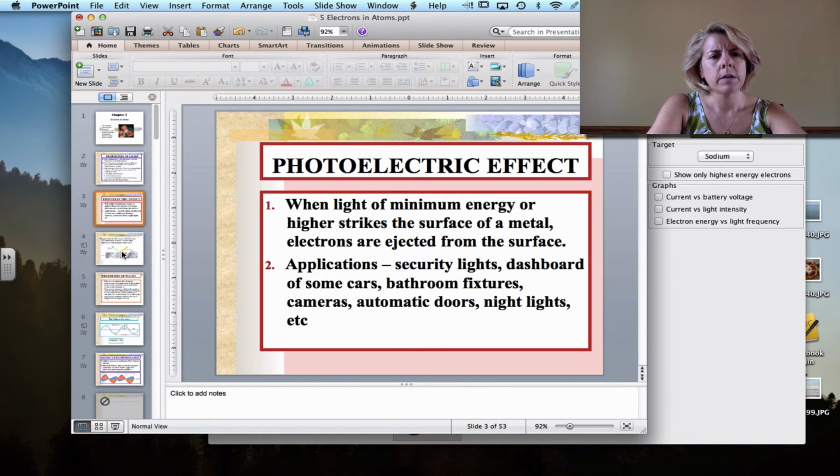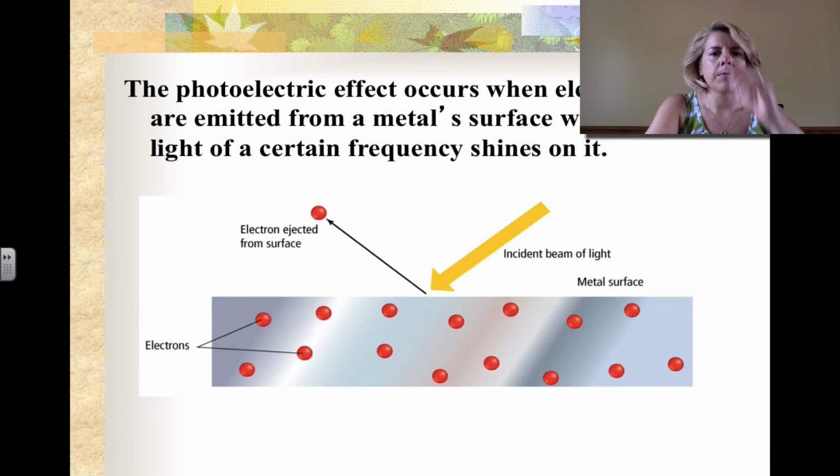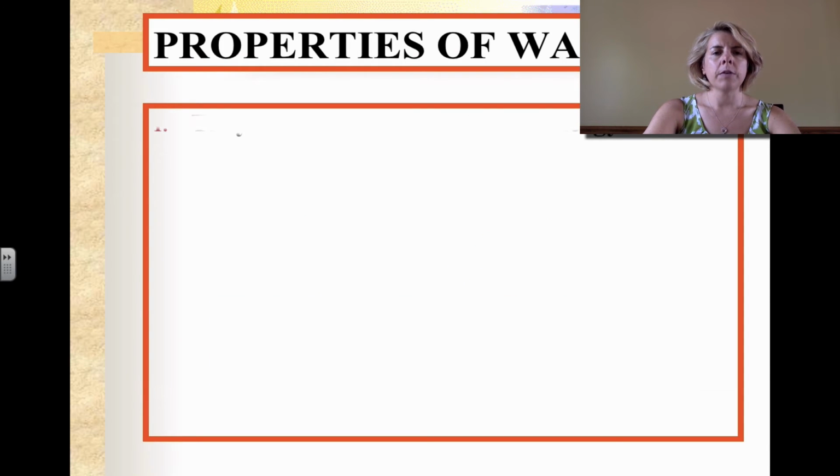Okay, let's go back. So like I said, photoelectric effect, we have a certain type of light. It has to be higher in energy. So you're going to find violet light, which is shorter wavelength. It's higher in energy. It's going to eject an electron, and then that electron is going to complete a circuit for whatever device you're trying to activate. Now, in order to understand this, we need to talk about waves.